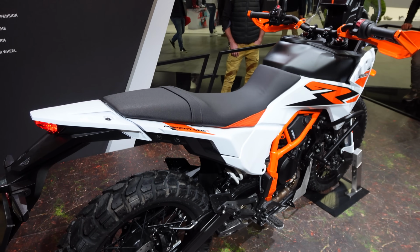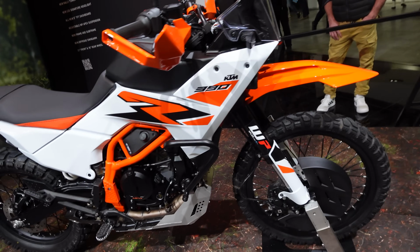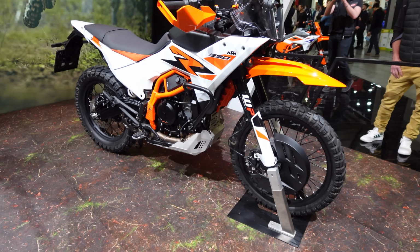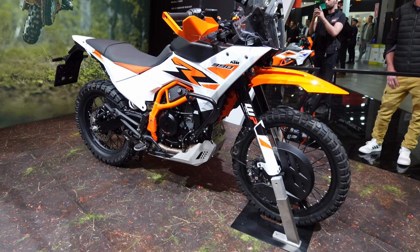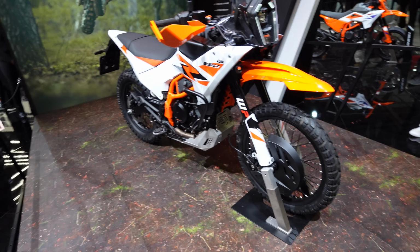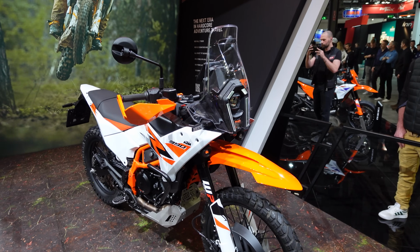They said the price is to be confirmed, as is the weight, but it's going to be priced maybe slightly above the current 390 Duke, but that is with all the standard parts, so that is not with the suspension upgrade, all the protection pieces that are on here, and the exhaust. But nevertheless, I think KTM have done a decent job there, and it's good to see some more competition in this price bracket.